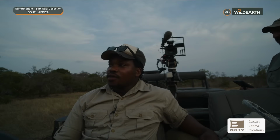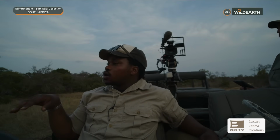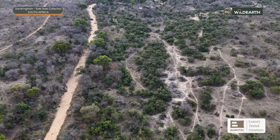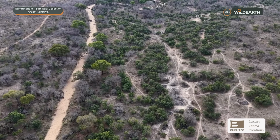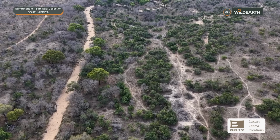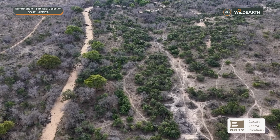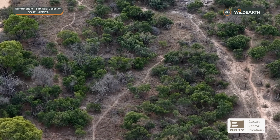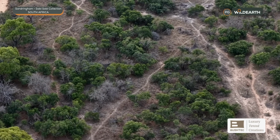Well, we have done a little bit of a circle around this Malelwane River, and we thought we might ramp it up a little bit to increase our search ground. And we've got a certain bird in the sky who's got a very nice bird's eye view of basically everything that we are wanting to have a look at. And you can see there's the Malelwane River that runs down the left-hand side of the screen, and then a lot of game trails that run parallel with it. You can see there's an impala standing on the far bottom right-hand side of the screen.